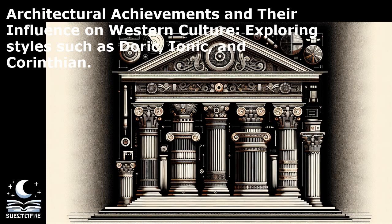The Doric column is characterized by its sturdy and fluted shaft, topped by a simple capital without any ornate decorations. Unlike the Ionic and Corinthian styles, Doric columns typically have no base, giving them a more grounded and solid appearance. In terms of proportions, Doric columns are typically about 4 to 8 diameters in height, creating a sense of stability and balance.